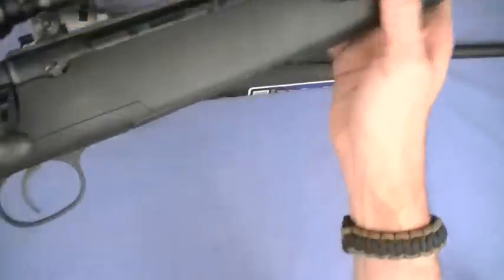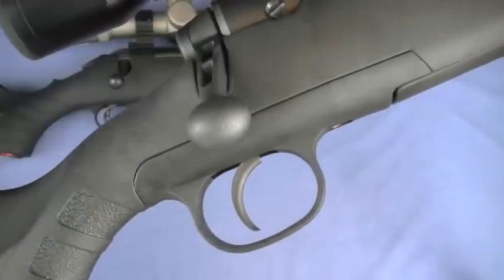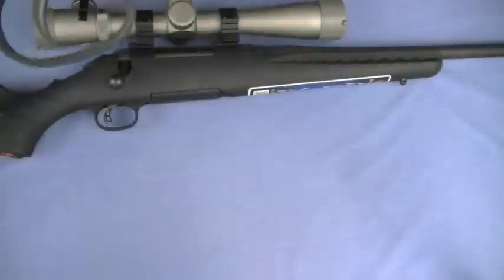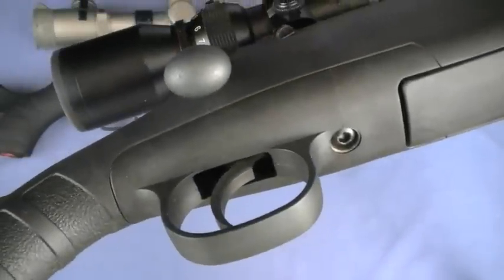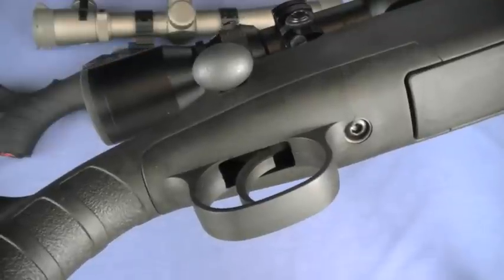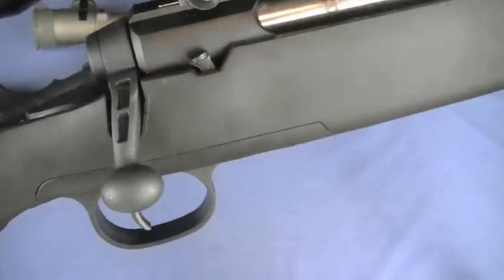Trigger guard. A little bit bigger than that of the Ruger American. Accommodating gloved hands a little bit better. You can see the Ruger American back there. I forgot to mention that. Integral. It's plastic. I don't care. I don't need a steel trigger guard. I don't need a pop metal trigger guard. Plastic's fine. It'll wear just fine.